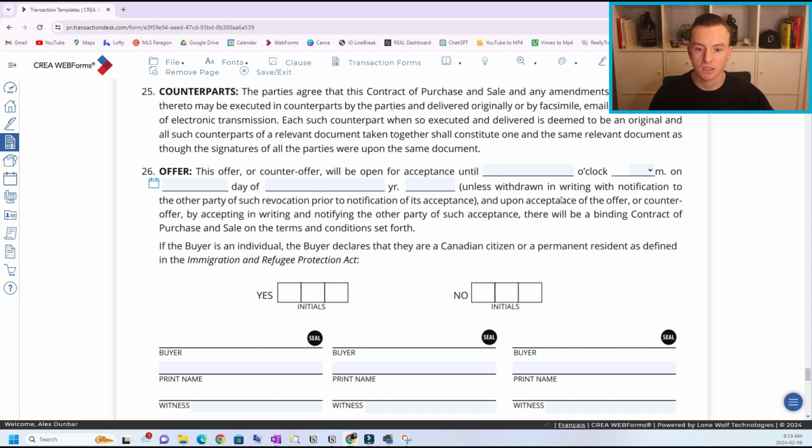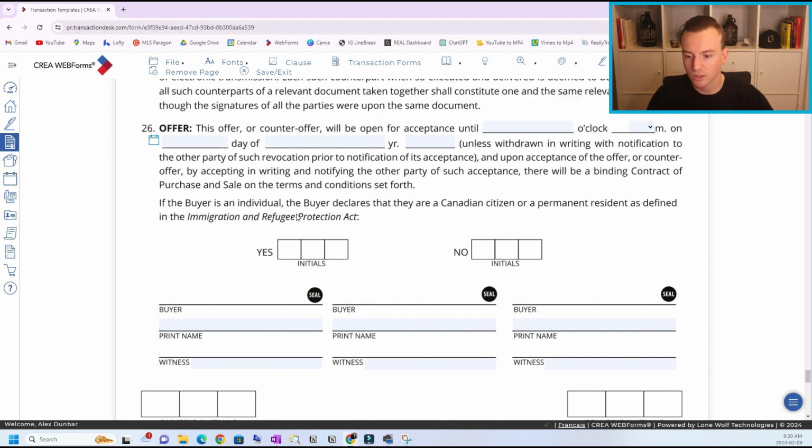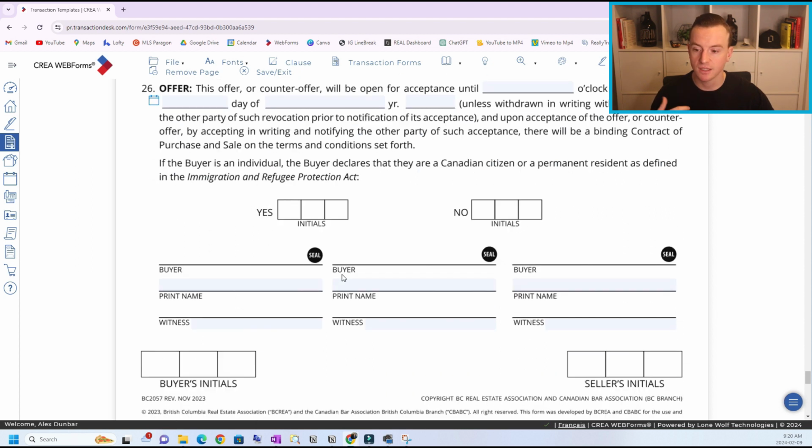But of course, this aspect can also be used in negotiations. For instance, if you're trying to give somebody a shorter time period to get back to you, there's so many ways to go about this. But the most important thing, as I said, is that things need to be done in a timely manner. Time is of the essence. This is important. And then as we move on, we've got: are you a Canadian citizen or permanent resident as defined by the Immigration and Refugee Protection Act? For the majority of people, you're going to initial yes, but it is so important because of what has been implemented now in Canada with the foreign buyer ban and the foreign buyer taxes, that you really understand this. Again, that is a conversation between you and your lawyer, but make sure you're initialing the right box.